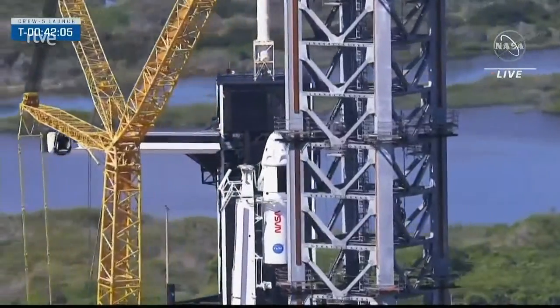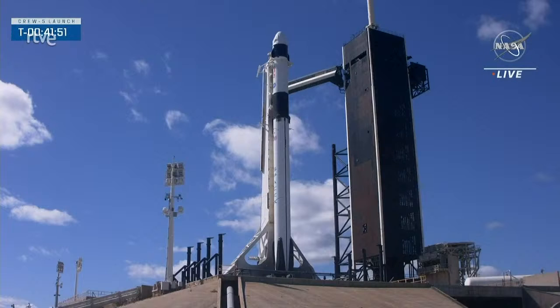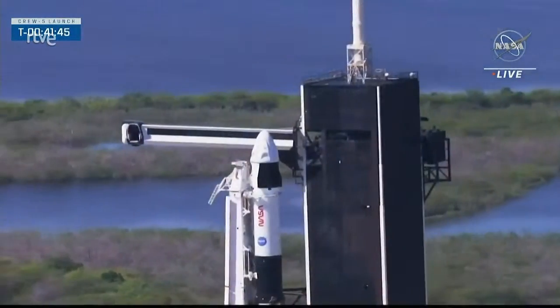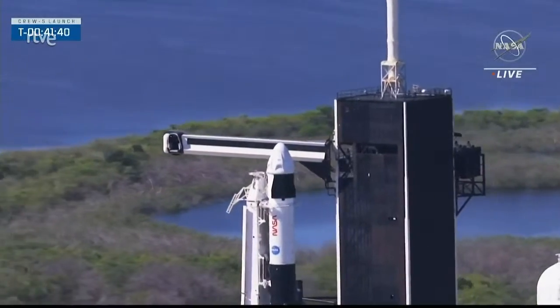In the background, the launch tower for Dragon, and in the foreground, a Starship launch tower under construction. Up next, we're looking at the launch escape system getting ready to arm, and of course that comes right before we start loading propellant. We're expecting to hear those call-outs in just a bit, on a beautiful bluebird day at the Kennedy Space Center.